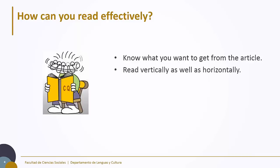2. Read vertically as well as horizontally. In other words, you move your eyes down the page as much as you move them from side to side.